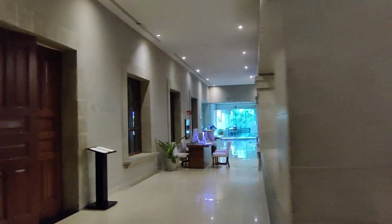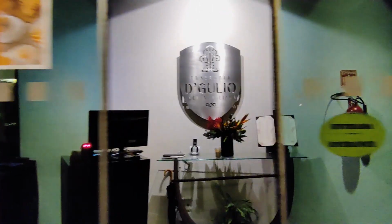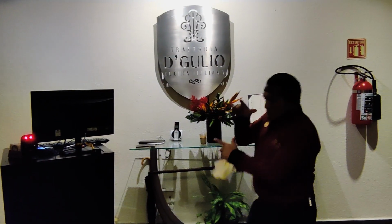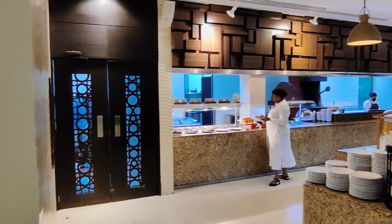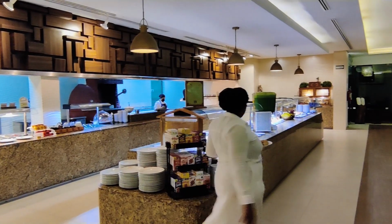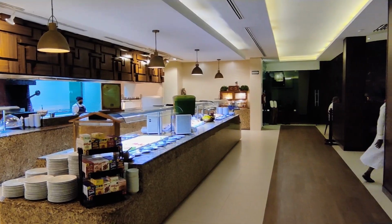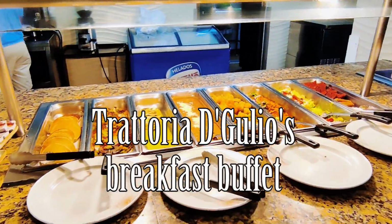Let's kick things off with one of the most popular spots, Italian Trattoria di Giulio. Breakfast here is a winner with a buffet from 7 to 11:30 a.m. Loads of options, including made-to-order egg stations and a massive bread and pastry bar. They're closed for lunch, but they open back up for dinner at 5:30 p.m. Let's walk around the breakfast buffet so that you have an idea of what's on offer.